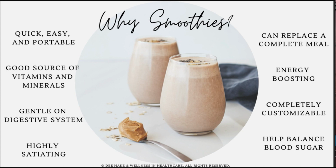Smoothies are a great way to get a variety of vitamins and nutrients into your system. Choosing healthy ingredients ensures you get the right mix of minerals and can help boost your energy while balancing your blood sugar. Enjoying a smoothie or any other type of blended food is a great way to break your fast without overwhelming your digestive tract.